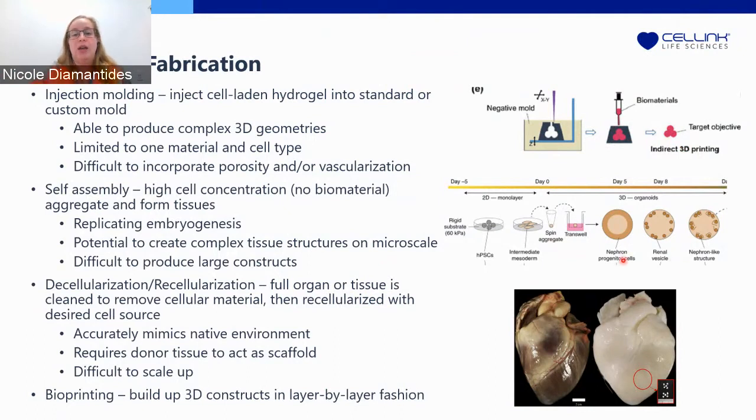But generally, you take these cells at a high concentration and just give them time and the right cues, and they'll start to actually develop certain functionalities of a tissue. In this case, this is a kidney application using kidney cells, and you can see that it's creating renal vesicles and these nephron-like structures. These are all things that you would find in your overall kidney, but that we're creating on a much smaller scale.